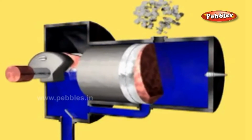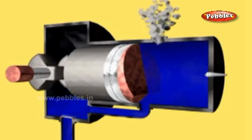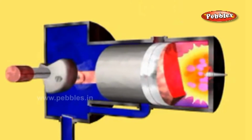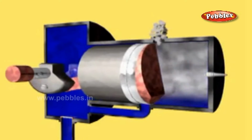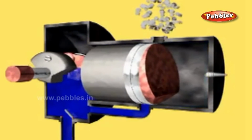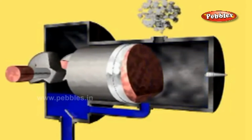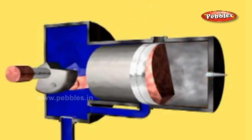When the piston is pushed up by the flywheel, the following sequence of operations takes place: closing of transfer port, closing of exhaust port, opening of inlet port. After closing of the exhaust port, the air gets compressed and the cycle is repeated.